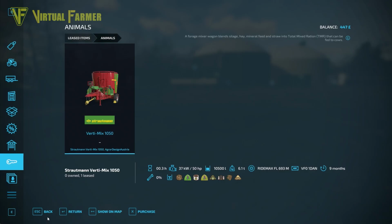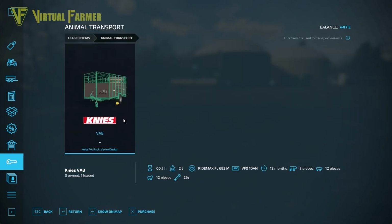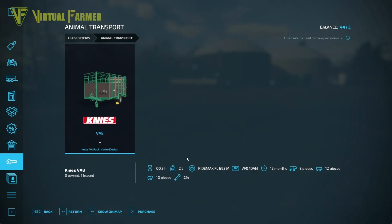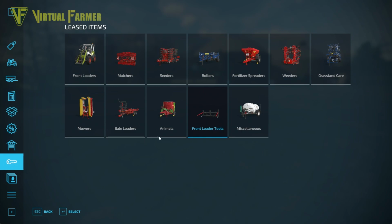Yeah, you see, this is the thing. We've got a lot of smaller items. The animal transport, this I think we can return. It's probably costing us. It's a pity here it doesn't tell us how much that costs a month. But I'm going to return that because we are not using that very often. And yeah, that can go back.